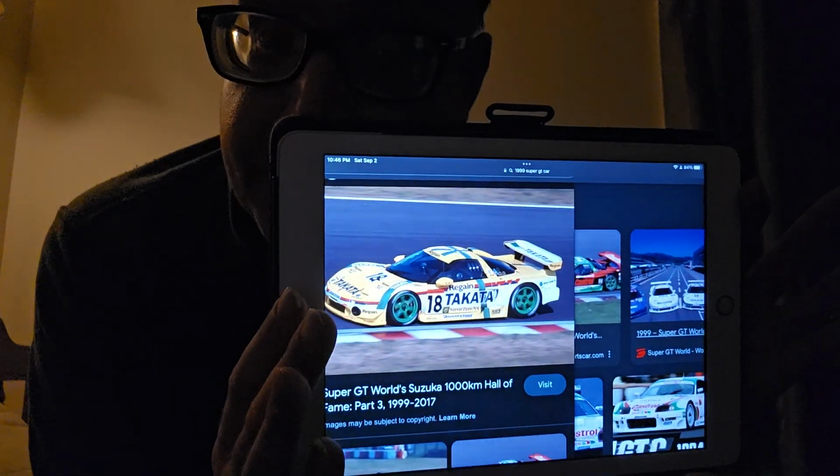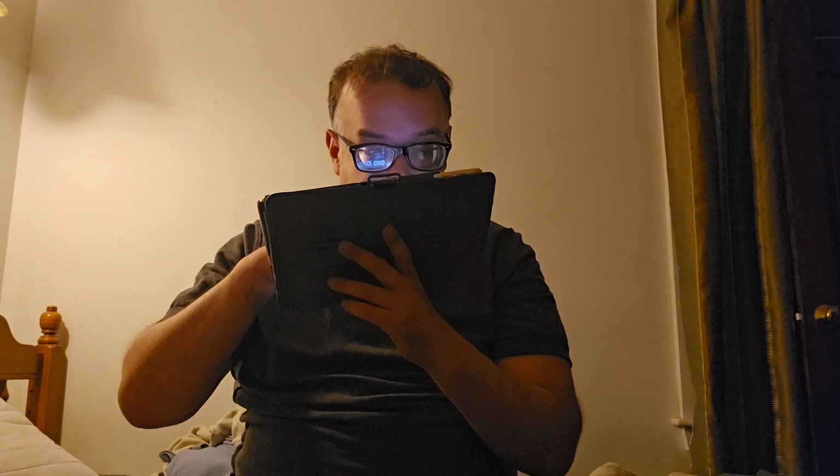This is an early GT car. I'm going to show you guys where. That's an NSX from like 1999.